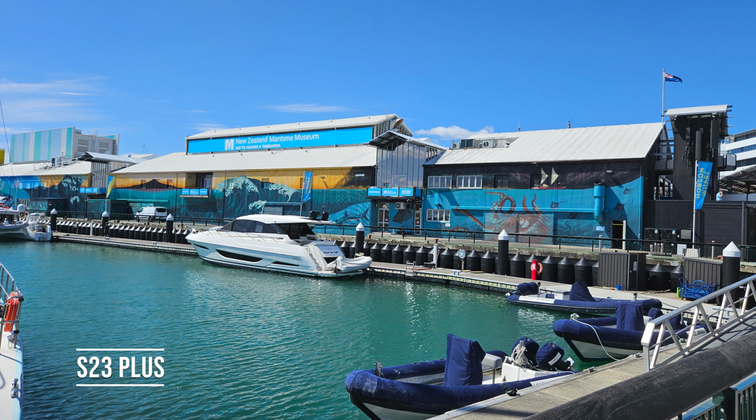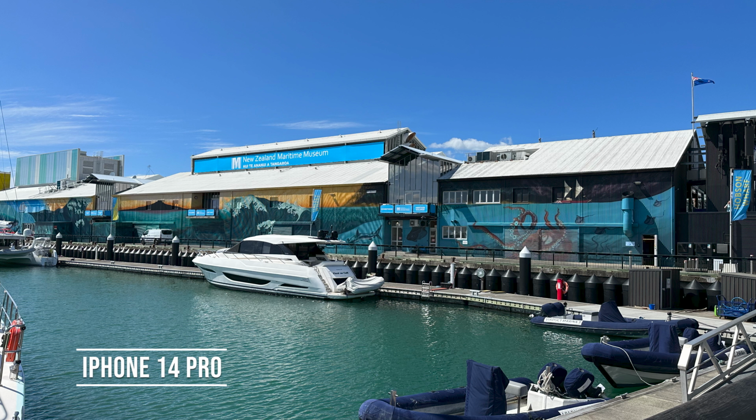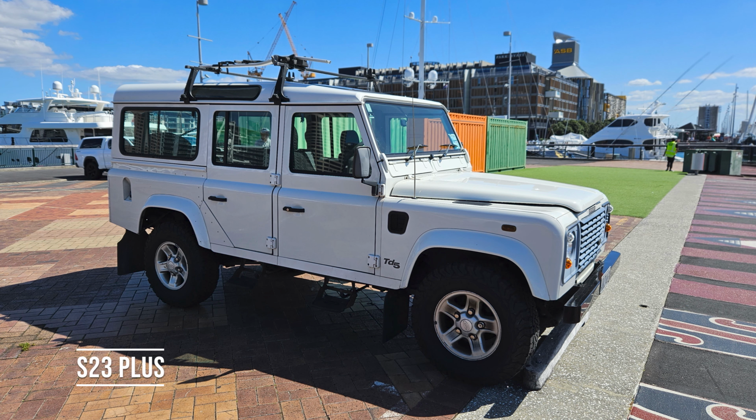Alright, so let's look at some common shooting scenarios and see how both of these phones perform. Okay, so one of the most common scenarios is outside during the day with lots of light, and I gotta say both of these phones take brilliant photos straight out the box without having to tweak a thing. Alright, so it's clear that both of these devices have a different approach when it comes to the computational photography involved in producing these shots.